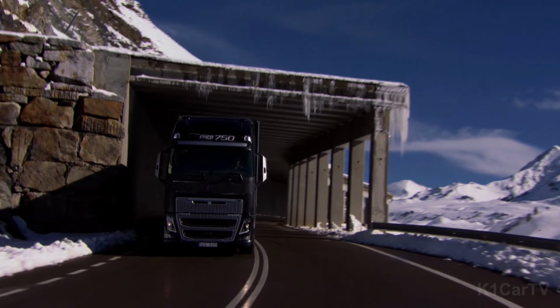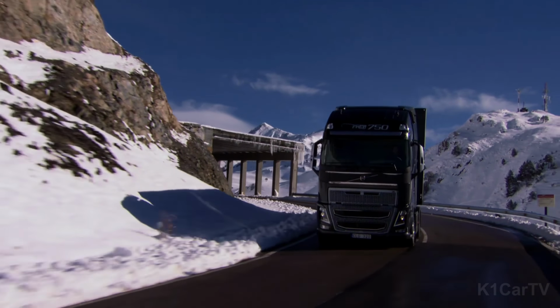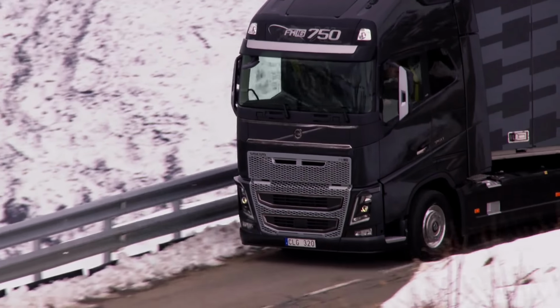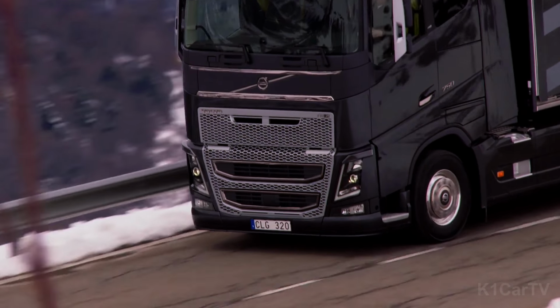I'd say the most important thing with this new truck is that it's a driver's dream. You have perfect handling, perfect control of the vehicle, and that's put together with the good visibility and so on, and that we are also caring for everybody else in the traffic environment. This is how a truck should be.